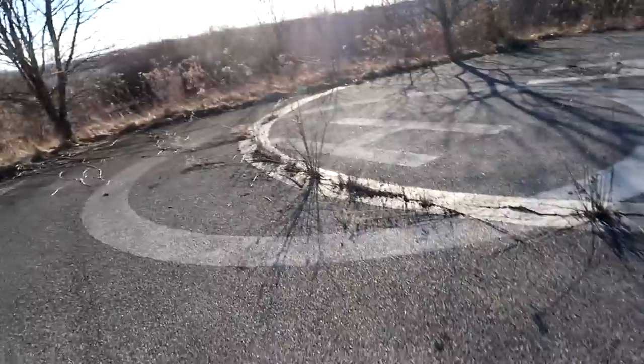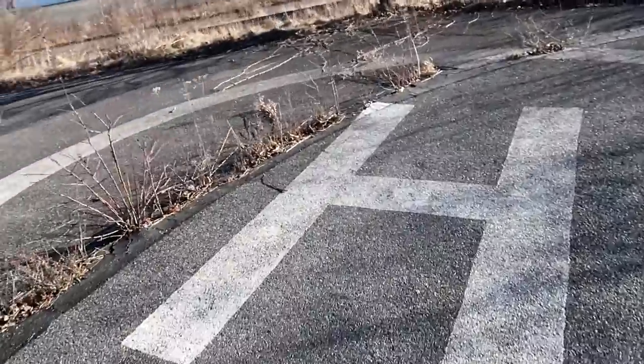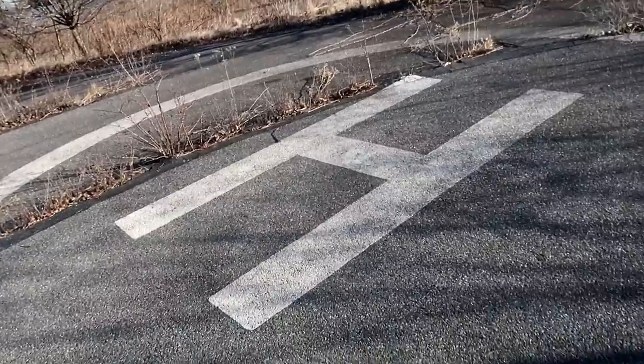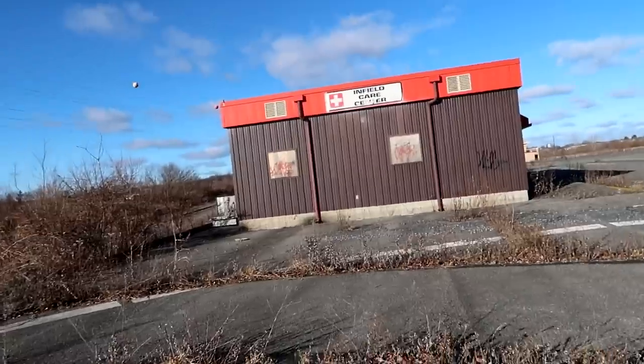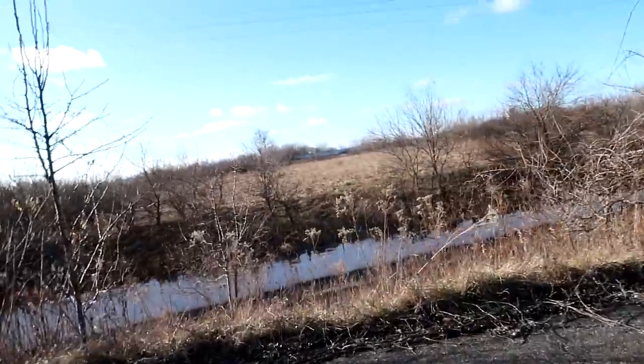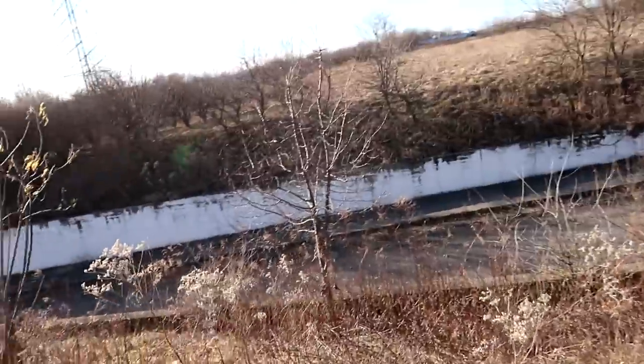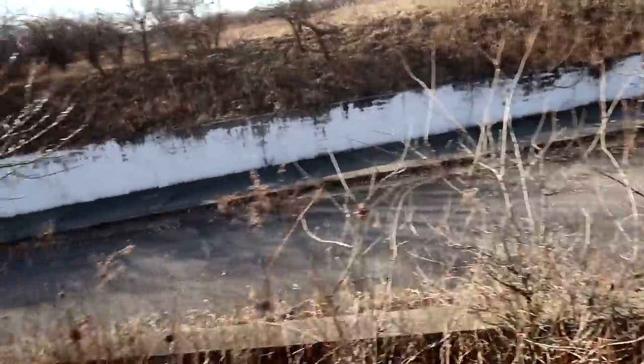Whoa, look at that. It's a helicopter landing. So I guess if there was a huge emergency or something there, the helicopter could come pick someone up real quick, take them to wherever they need to go. Oh, yo, look at this. There's a tunnel. So we're gonna put the other buildings on hold while we go check this out.